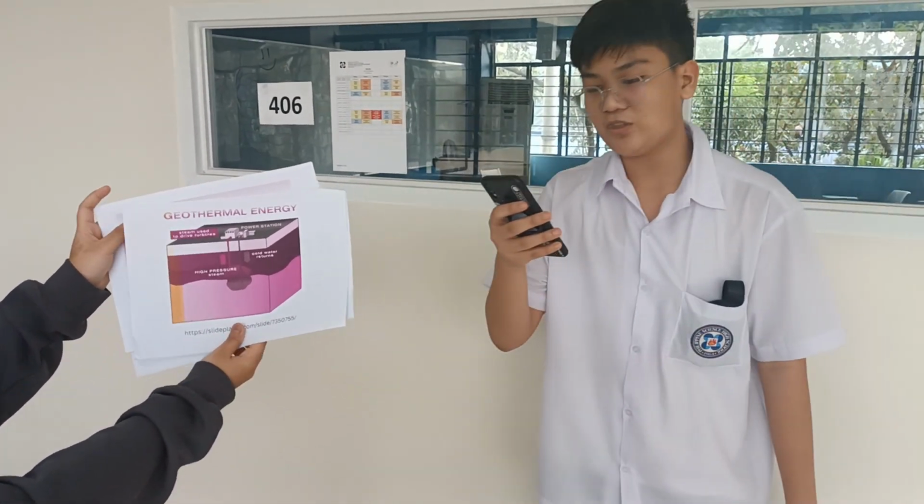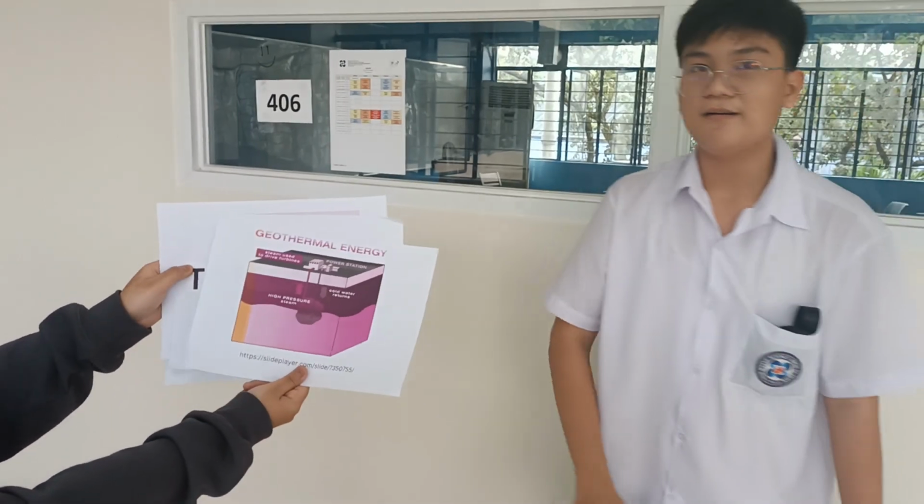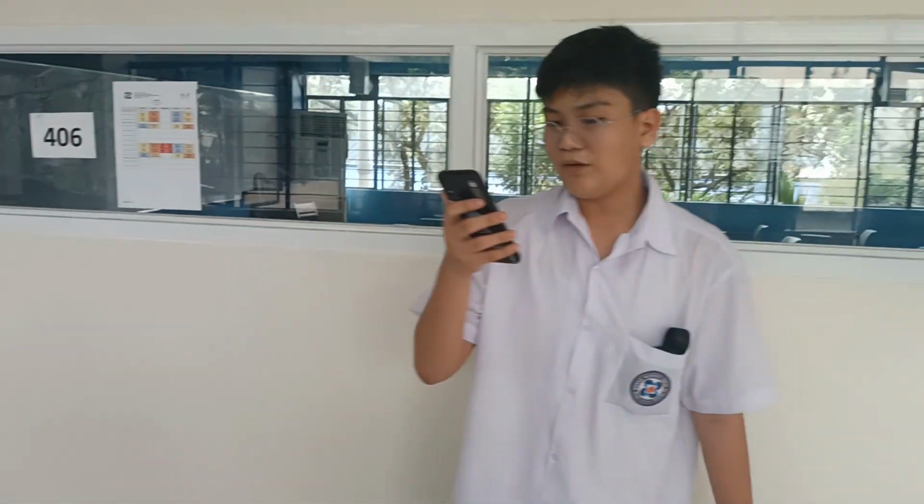Other than being beneficial, this also creates culture for the people who live there. First, farming is very evident because there are a lot of minerals that can help in agriculture. Last, people there are used to eruptions since Piton de la Fournaise erupts a few times every year.